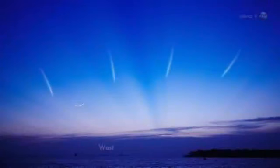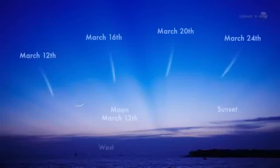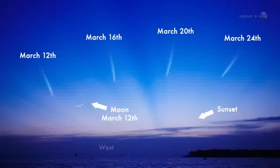From our point of view on Earth, the comet will be very close to the sun. This means that it is only observable in twilight, when the sky is not fully dark. The best dates to look may be March 12th and 13th, when Pan-STARRS emerges in the western sunset sky, not far from the crescent moon. A comet and the moon, together framed by the twilight blue, is a rare sight.